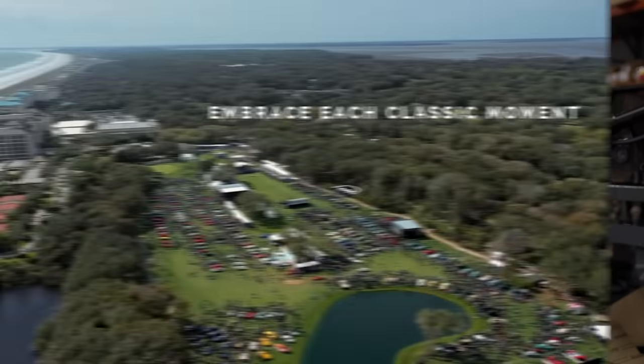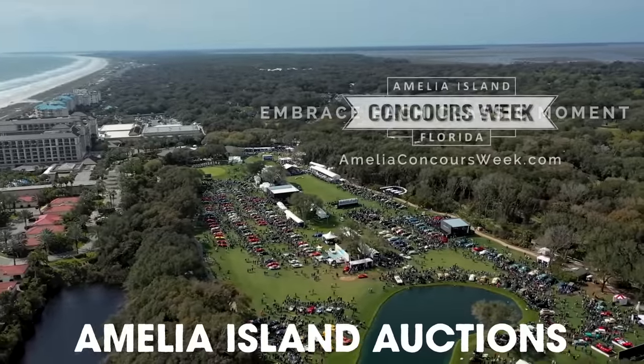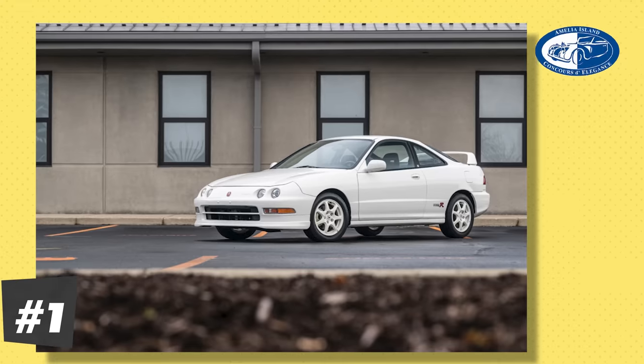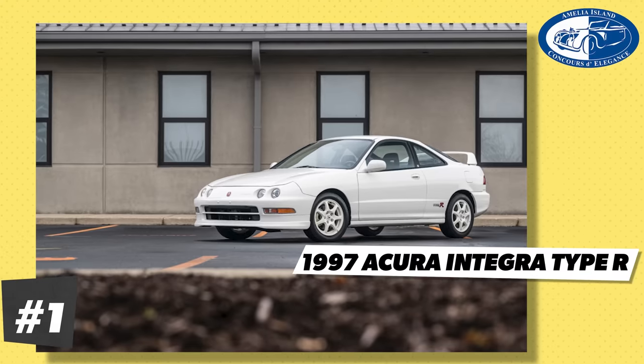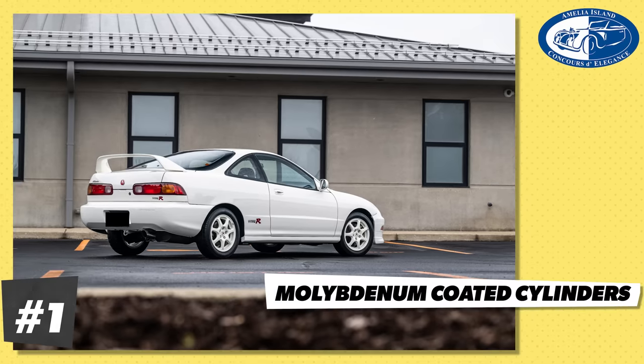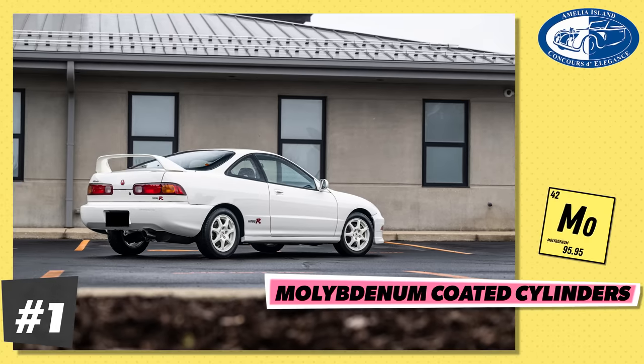So our first car on the list today is from the Amelia Island auctions. Millions of dollars are spent on rare Ferraris, Bugattis. One of the cars that sold this year is not like the others. It's actually a 1997 Integra Type R. $6,200 looks to be pretty pristine. Good condition. Has molybdenum coated cylinders to decrease friction. Help that VTEC make a baby.